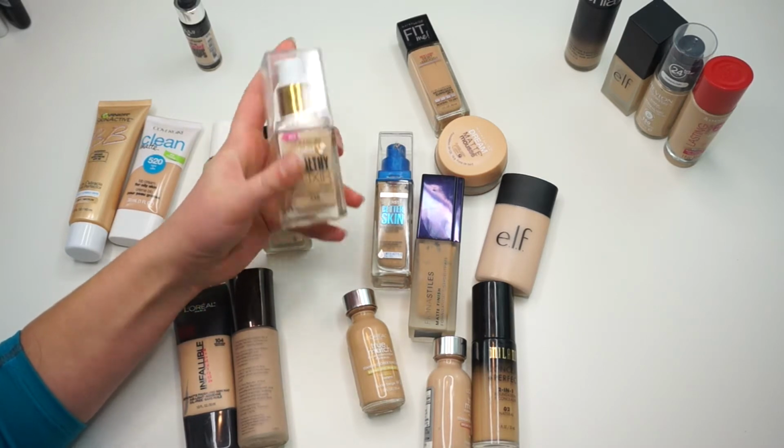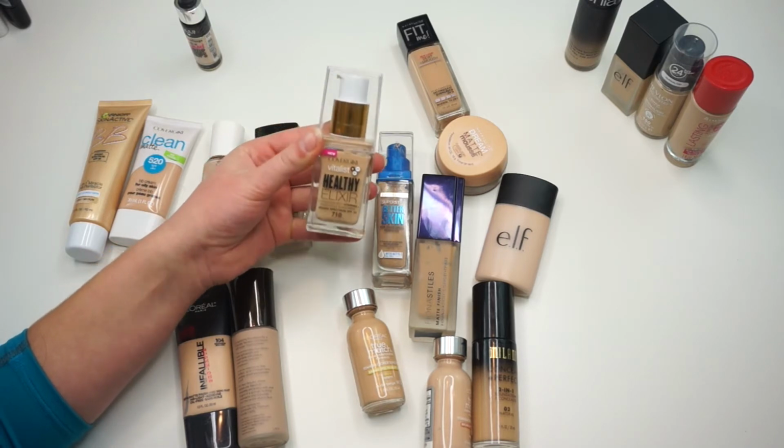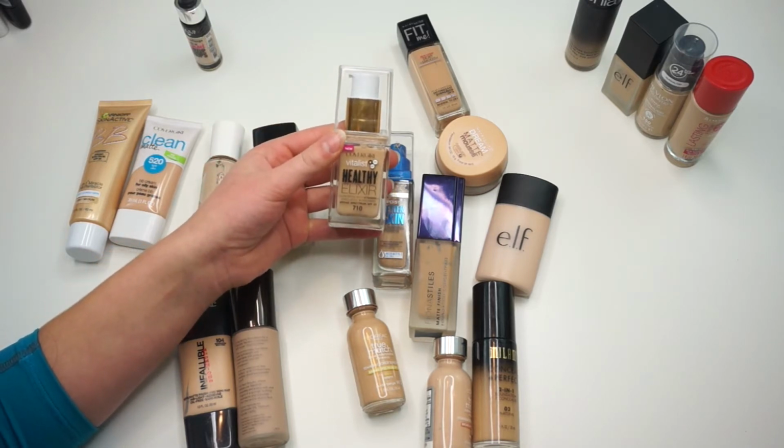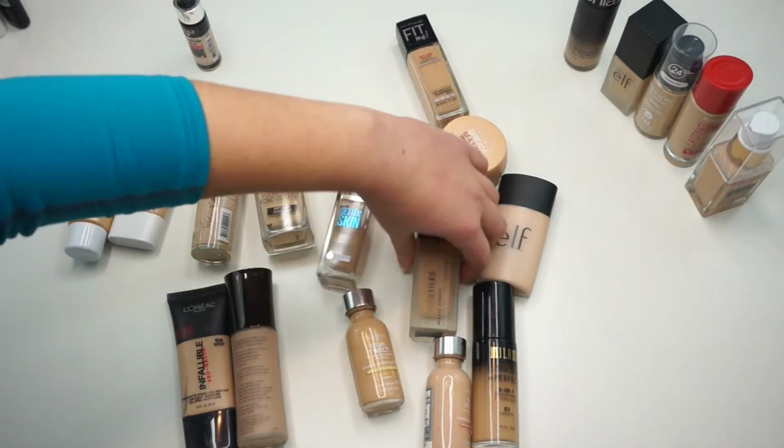I haven't had this for very long, I've had it for a couple weeks, but I've used it probably maybe 10 times. I don't even think I've used it 10 times, so I do want to play around with that more. Okay, I am going to keep this one.